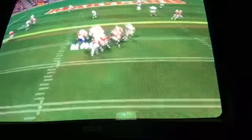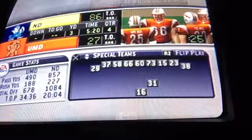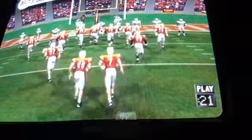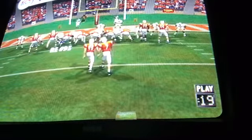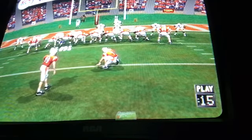4-3 defense. He drops back, he passes it. Complete, and it's caught for the touchdown. You know, I don't want to take anything away from the quarterback, but this defensive secondary is just not playing very smart football out there. I agree with you, Kirk. This quarterback is good, but they're making him look like a superstar out there.